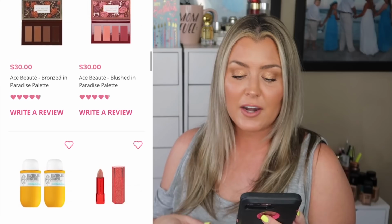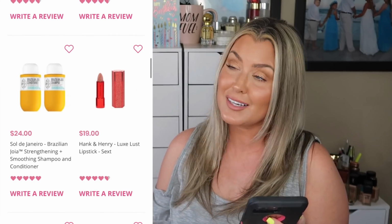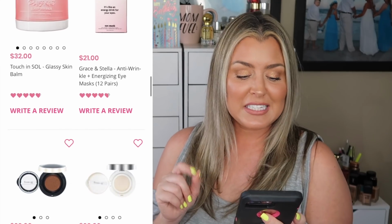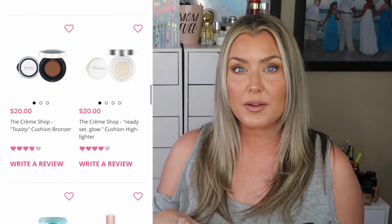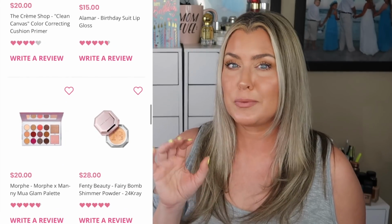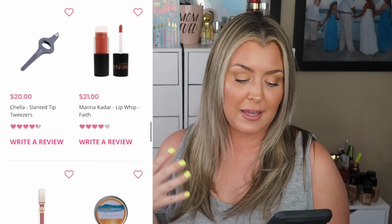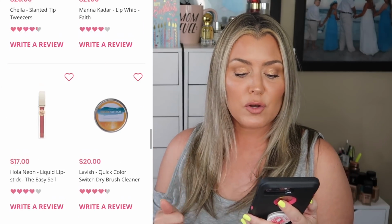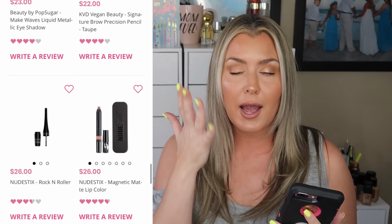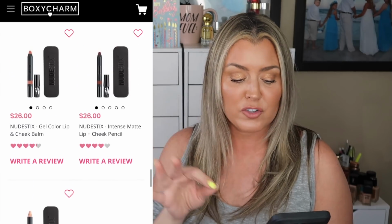Like I said, the Hank & Henry Lux Lust Lipstick. Sol de Janeiro, we're going to see the Touch and Soul Glassy Skin Balm. Now, this is one of the things where I do believe we've seen this in the past, but it's not guaranteed to be a repeat item. If you are new to Boxycharm, this is a potential item you will be seeing. Grace and Stila Anti-Wrinkle and Energizing Eye Mask. It's 12 pair. It does have a retail value of $21, and I love under eye types of patches when you're just relaxing in the tub or what have you. These are perfect for self-care.